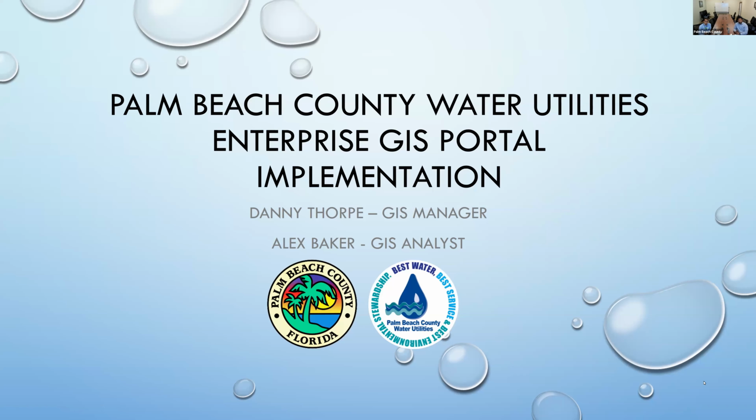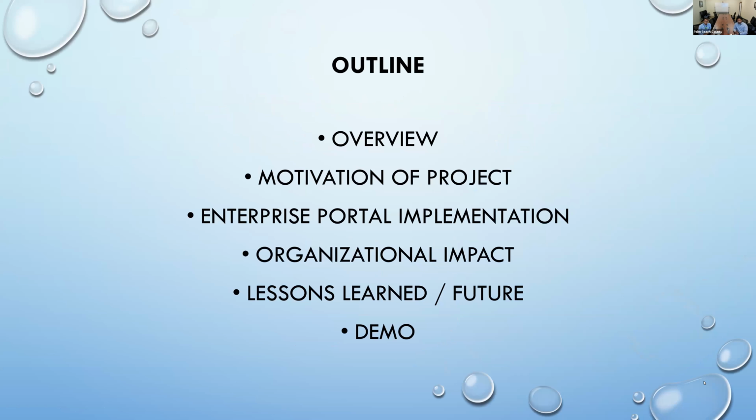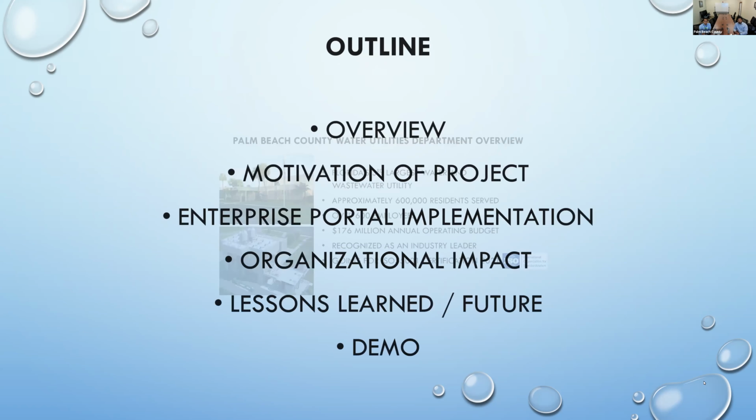So Alex, basically, this is an outline. This is what we want to cover as we go through the presentation. We want to talk about what motivated us to tackle this project and what we went through in our implementation, and then the impact of these changes to our organization, lessons learned, and the future. And then at the very end, we do have a brief demo. So hopefully you can see the demo and give us some feedback as well.